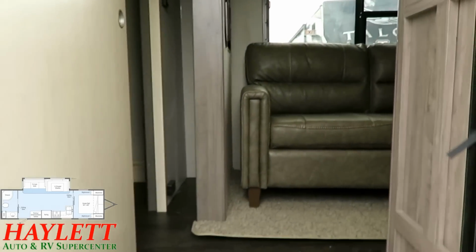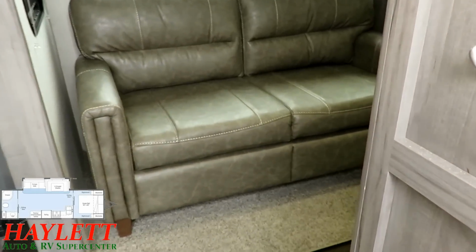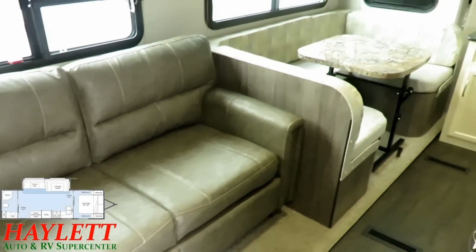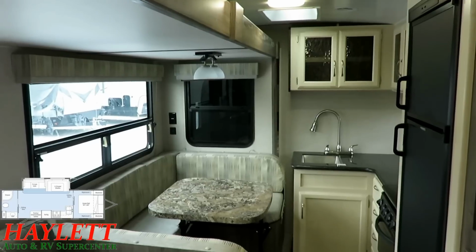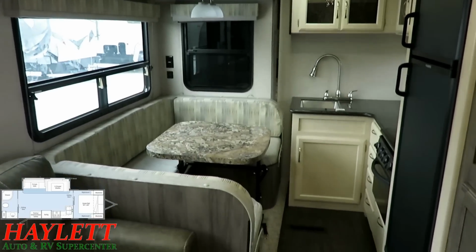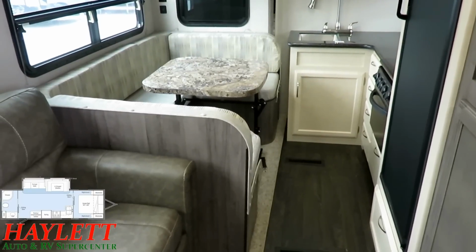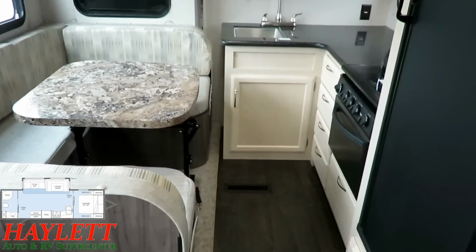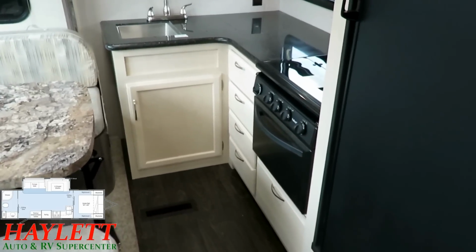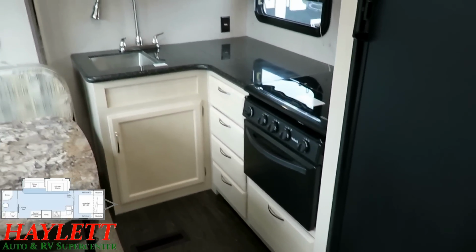So one of the best parts of this floor plan is its ability to be almost completely navigated with the slide closed, like we're looking at right now. You do obviously lose access to the front bedroom. But there are versions of this floor plan that have a second entry door. Some people like it, some people don't, across different brands. But what is neat is if you want to throw stuff under that dinette base, if you want to pack up the kitchen and get that ready, if you need to get to the bathroom while you're traveling or make yourself a sandwich and sit down, you can do that here.